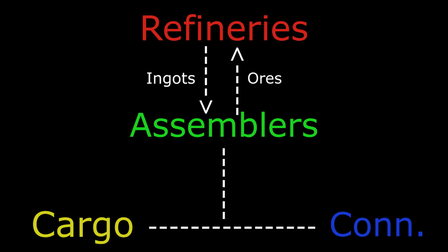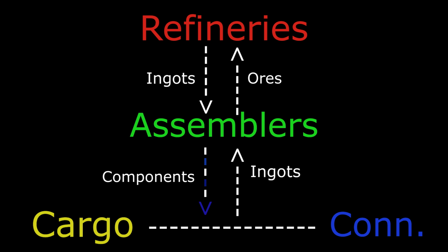assembler, and our assembler is connected directly to our refinery, and then on the other end it's connected to the cargo containers. The only thing the assembler ever needs as an input to work is going to be ingots, because that's what assemblers take in, and the only thing they output is going to be components or ammo or anything like that. So for the assembler, we're going to have one input for ingots and one output for components. And since that output for components is going to the cargo containers, we want to drain all.